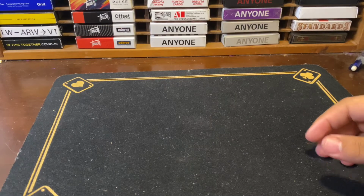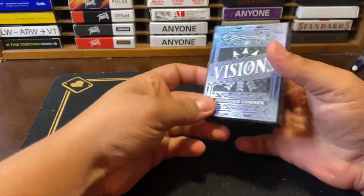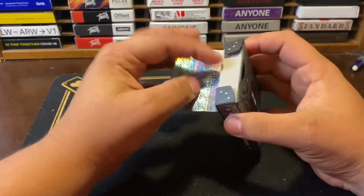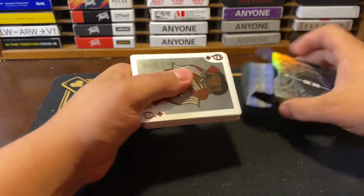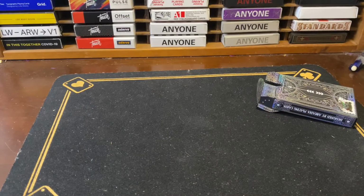All right, everyone. So number 3 is the Visions Luxury Playing Cards by my good friend Steve, otherwise known as Voodoo Corner. This deck is everything I expected it to be.